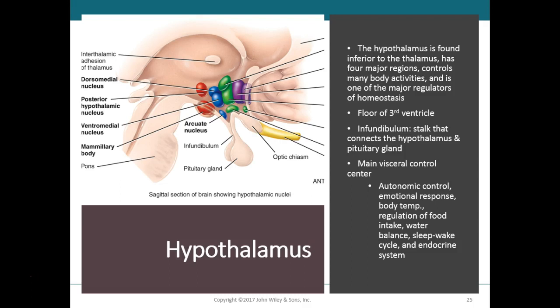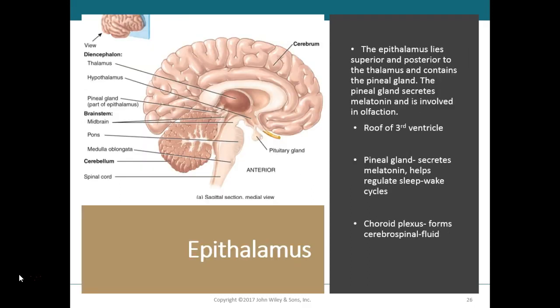We'll see in a few minutes when we look at the epithalamus that the pineal gland is going to play an important role in that as well. The epithalamus, epi, remember, means above, is a small region that's superior and posterior to the thalamus. It consists of the pineal gland, which we'll look at with a little bit more detail, and another nucleus area that's going to be responsible for some of our emotions as involved with olfaction.